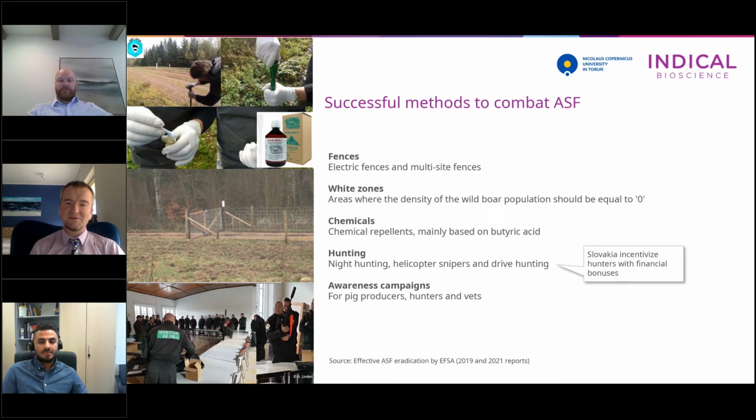Besides chemicals, well, it's difficult to measure the efficacy of application of chemicals, but all of them are mainly based on butyric acid. And regarding hunting actions, well, the strategy of hunting should be smart. What does it mean? The application of snipers, mainly police snipers and well-trained snipers, who are able to successfully depopulate the wild boar in a particular area, especially close to domestic pig holdings. And next, awareness campaigns. Well, it's crucial, as we see from the experience of Poland. It's crucial to continuously organize awareness campaigns for all stakeholders, including pig producers, hunters, and veterinarians, of course. Next slide, please.